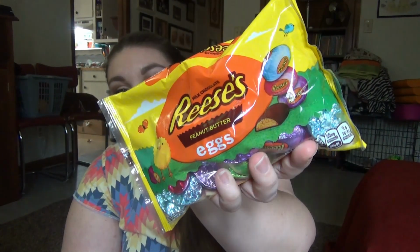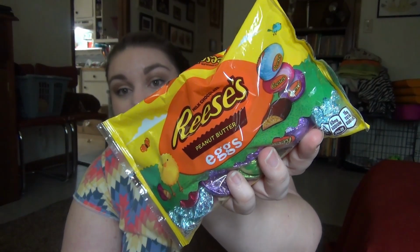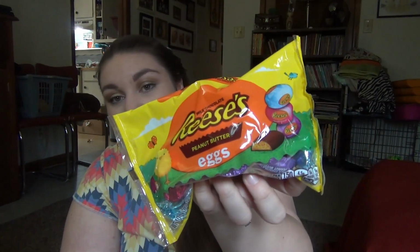Okay, and then I picked up some more candy at Walmart. I got some Reese's eggs. These are my favorite and something that I know that my kids will like. So I will probably put some of these in Easter eggs for the Easter egg hunt, and some of them in their actual Easter basket. And then I got them the little Reese's Pieces carrot things. So I got one of those for each of them.